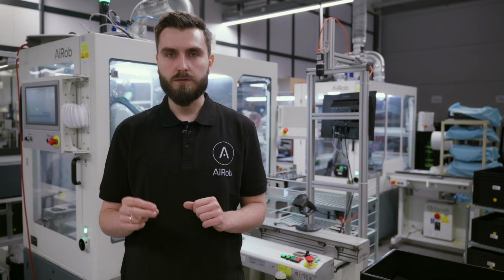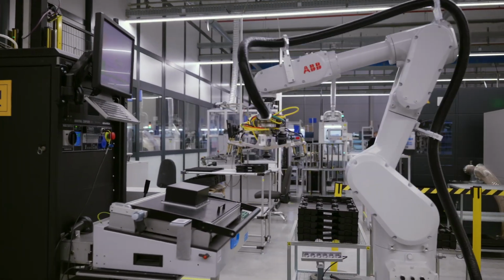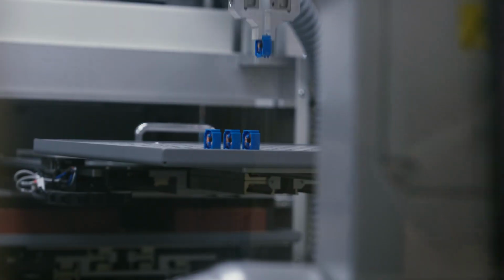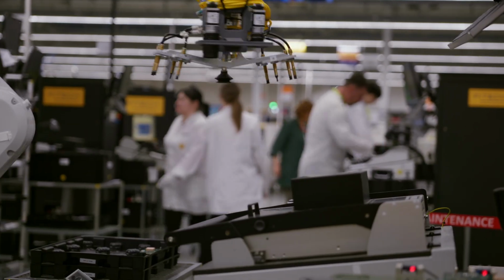AiRob Expert can be integrated with manual workstations, conveyors, and also with robotic arms, which significantly enhances inspection capabilities, increasing the likelihood of detecting potential defects. A robot can be positioned on the line to collaborate with other robots and human operators. This robot is capable of managing 4 testers simultaneously, allowing it to test 2 different product types in parallel.